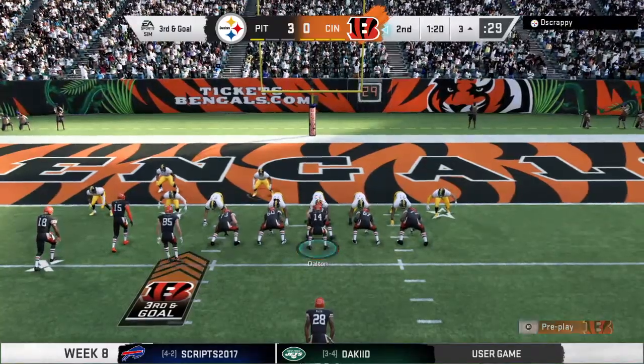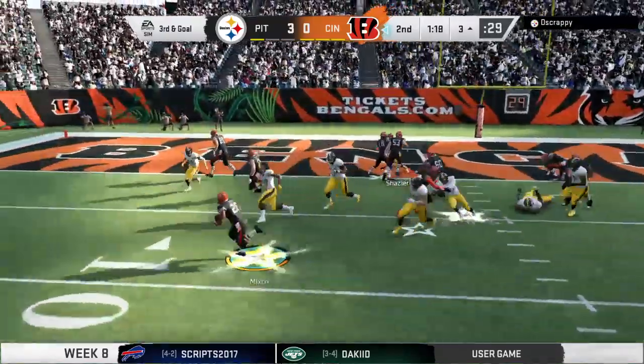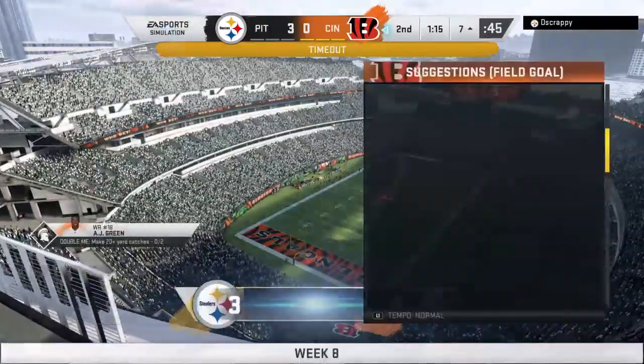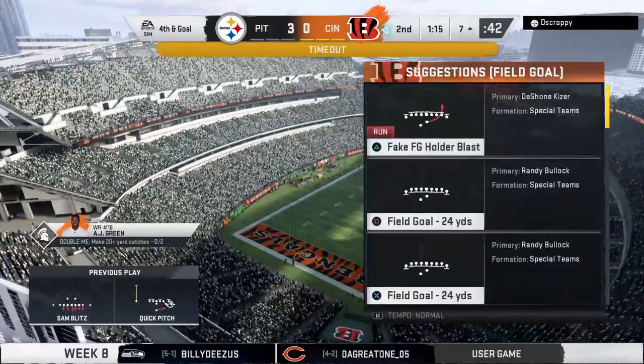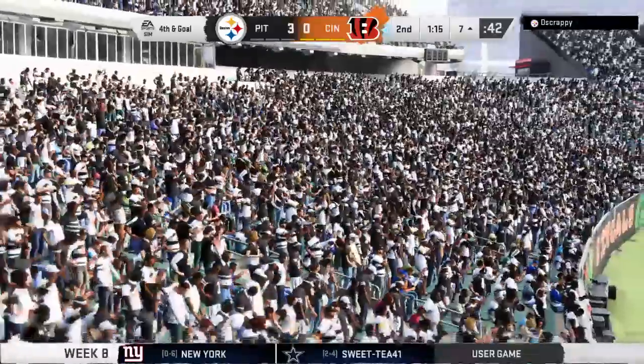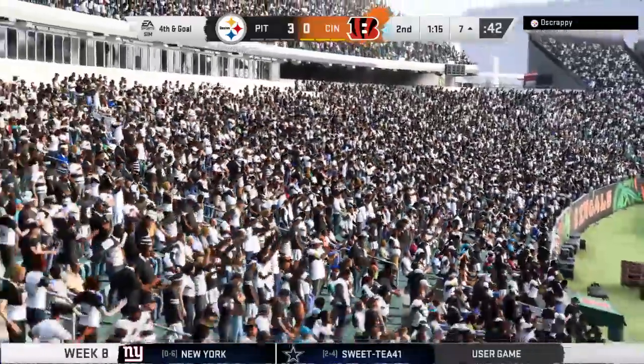Here we go, let's bring it. Here's Mixon. And he goes backwards on this one, losing yardage to the 7. Now the Steelers are going to use their 3rd and final timeout as they'll head to the sideline and talk over what to do next.